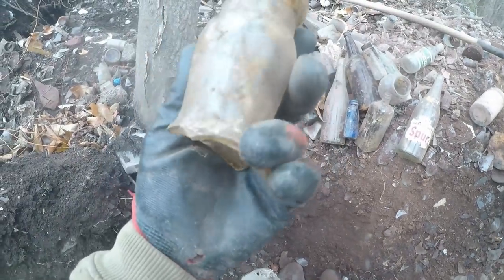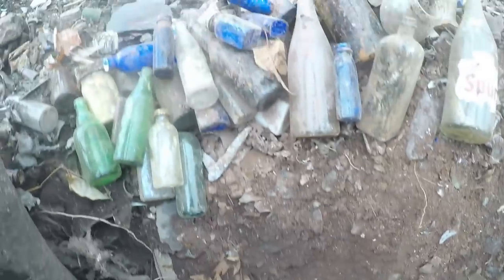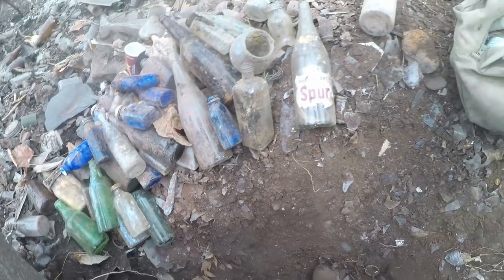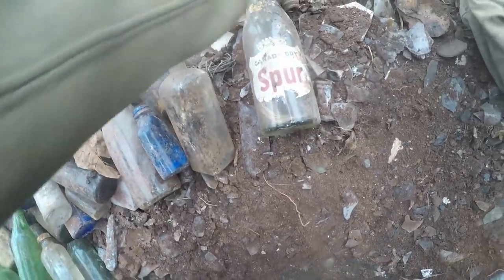Atlas strong-shouldered masons. Look at this. Cream top milk. And where's the other one? I found another one of these baby head ones. I don't know where it went. It was right here. Another broken one of them. I don't see it. I wasn't gonna take it, but where's it at?